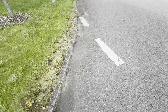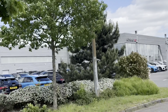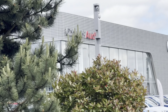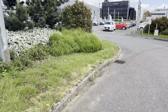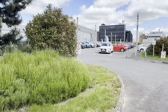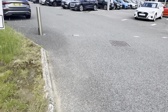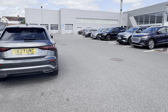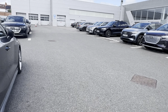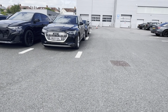Yeah, you guys might be wondering why I'm walking down the road. Don't worry, my car is not broken down. It's just here in this place, Oxford Audi. The car was called for a recall, so I had to bring it here to have it fixed, which was the passenger airbag. And they also did a health check on the car. So I'll show you the video that they sent to me of the check. But yeah, now I'm just going to go in and get my car back.